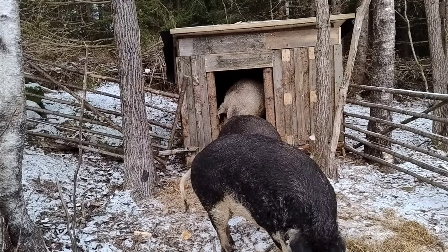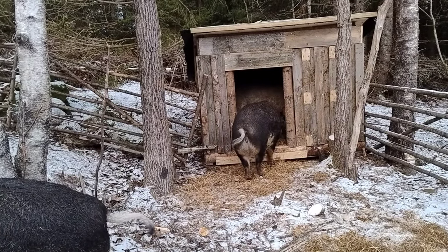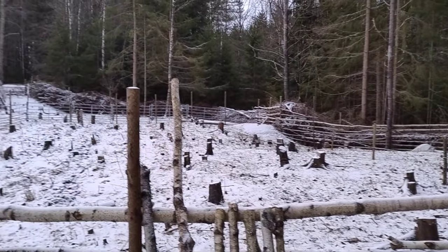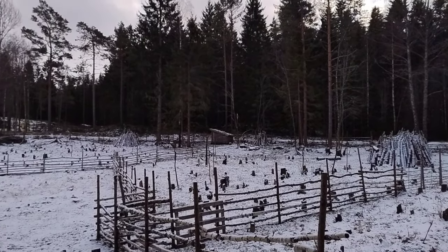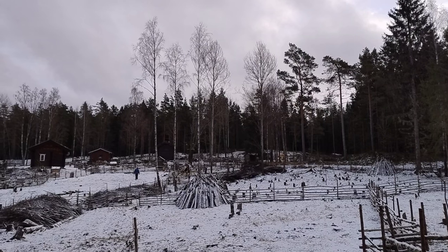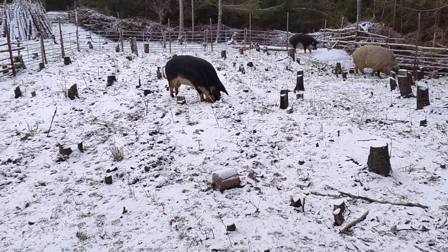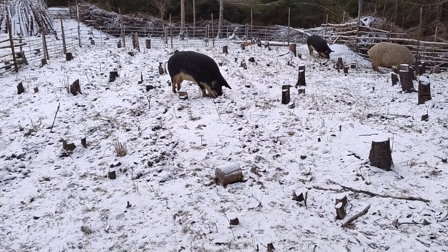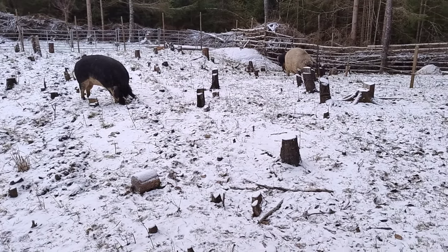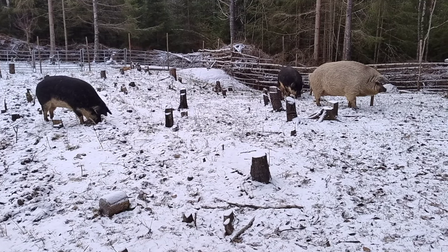Are you moving out? I thought you were moving in. So today we have moved them all the way from the first pig house on the top of the hill. They are checking out the new area, even though the ground is frozen solid today. After some years of plowing here, there will be no more roots or stones in the ground at all.